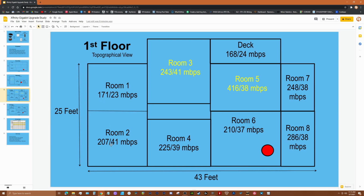Room 2, 207.41. That's going to be an improvement as well. You'll see that. Room 3, this is where we spend a lot of time. 243 down, 41 up. Awesome, because this is where we've got streaming and all that. And this actually got as high as like 270 or 260, something like that. This was an average number after I took 3 readings.